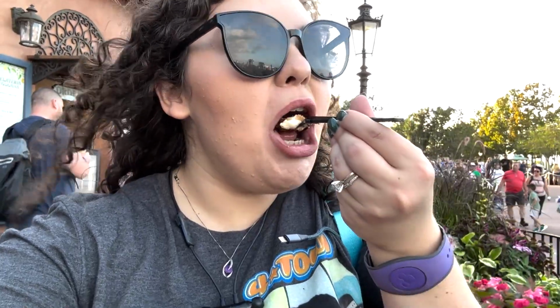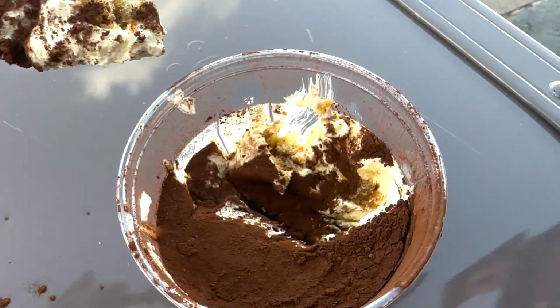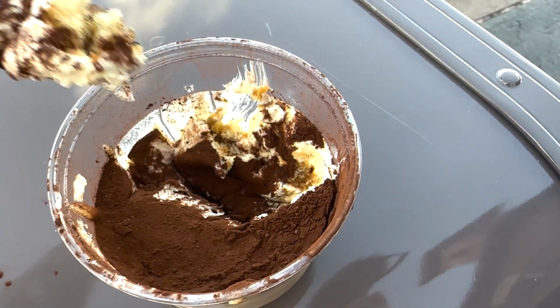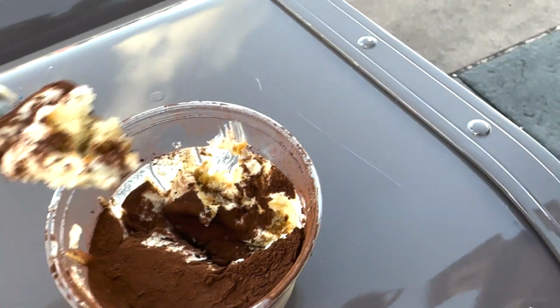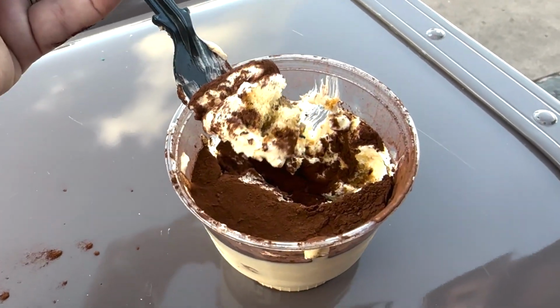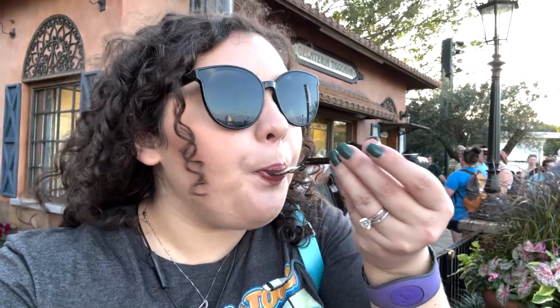Very creamy. Yeah. That is just all cream. And then you get that mocha and coffee flavor from the top. I don't taste any cake or biscuit from the bottom. So it seems like the only little bit of cake is right underneath the coffee top, and it's just not enough in my opinion, because now it's just very creamy. There's just not much going on besides the cream.